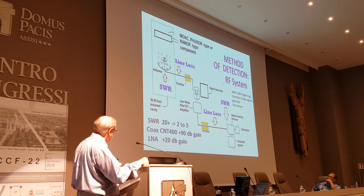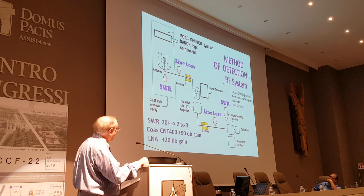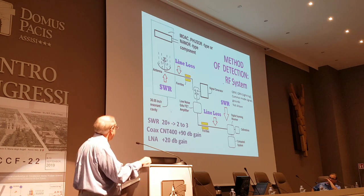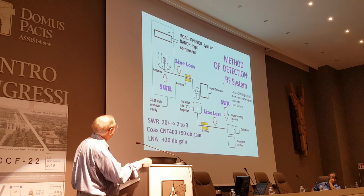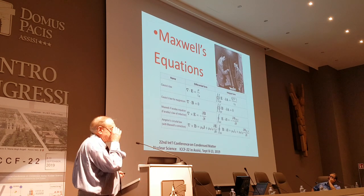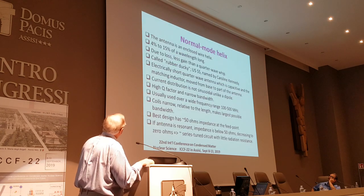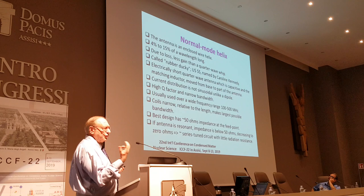And basically, the key things you have to do here is address the standing wave ratios. You've got to make sure that your coax is in velocity. I'll briefly show you how to do it. And you've got to add your low noise amplifier to pull this off. So we start with Maxwell's equations, but I pulled all those slides, so we don't have to do it. But you do have to do the right antenna.